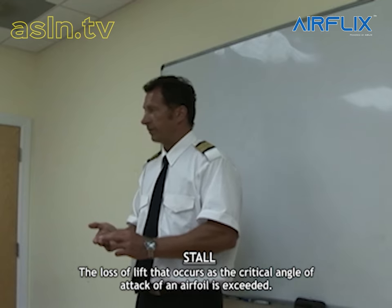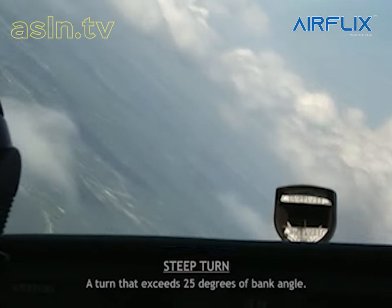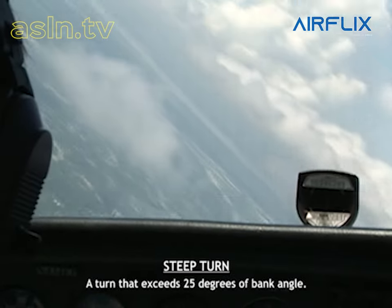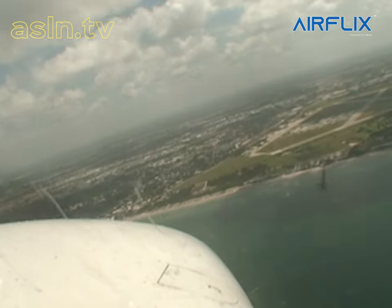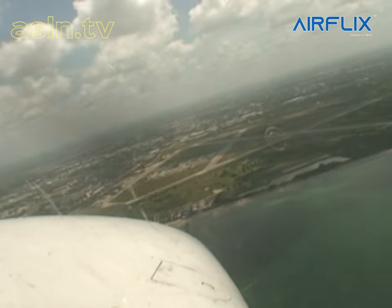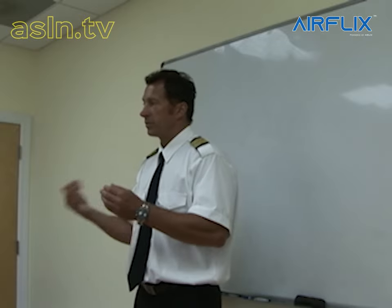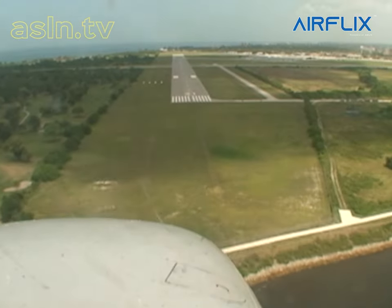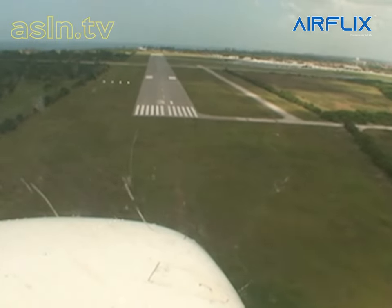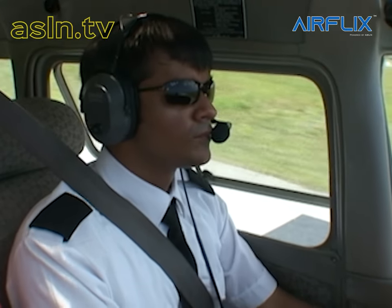You will fully recover, then we will do some more clearing turns and do some steep turns, both to the left side and the right side. And then after that, we will come back to the field. You will show me a proper entry into the downwind, proper communication procedures, and a short field landing. Okay. We've discussed and practiced the short field already. And then taxi back to the school.